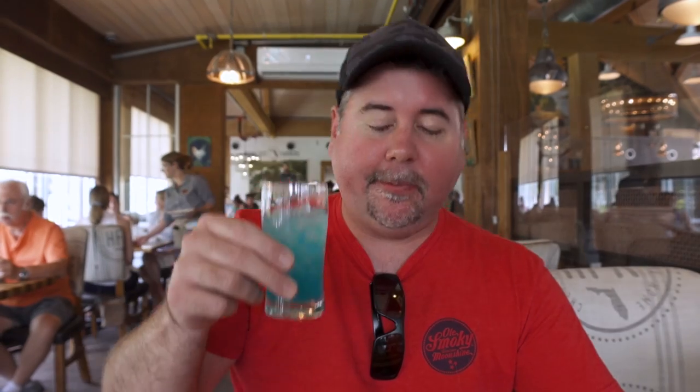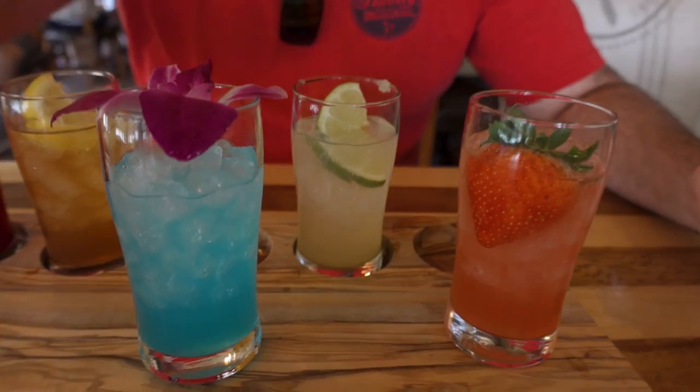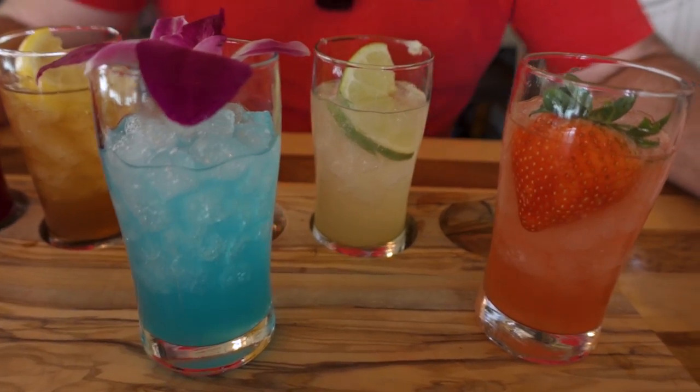For me, the Blue Hooch. It's the most potent one. I love the flavors on it. Yep, that's my winner right there. For me, these are my two favorites right here. This one is awesome. Blue Hooch. I'm just going to hold on to it. Cheers.